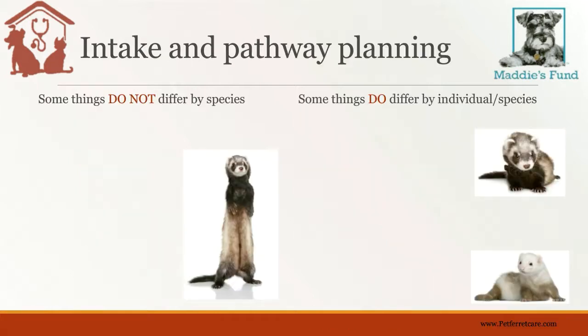So now that you know what you have and what kind of thing that you have, you can do some pathway planning, just like we do with dogs and cats. And some things don't change with species. So you still need to give everybody a unique ID number, and I mean everybody, including every single little goldfish that is in that tank needs their own ID number, so that when you adopt out one goldfish, you know more or less which one it was that went.